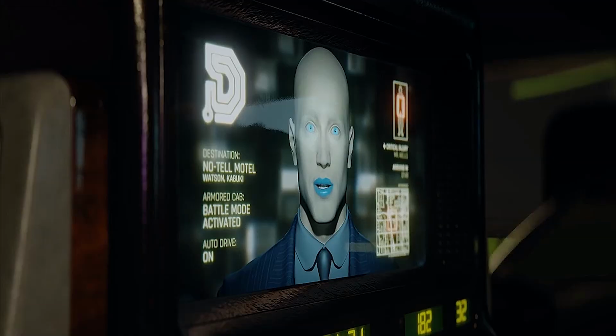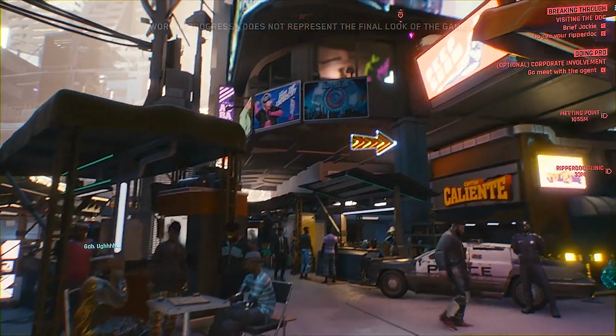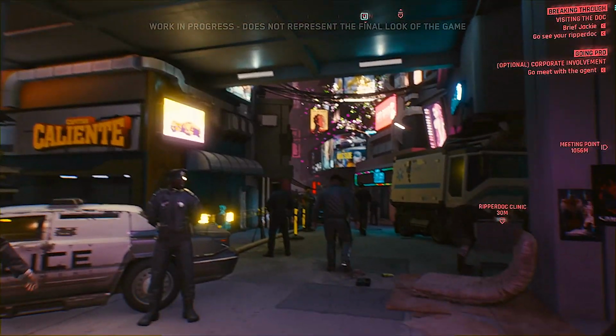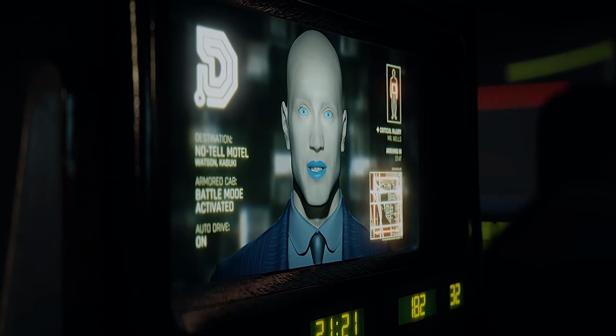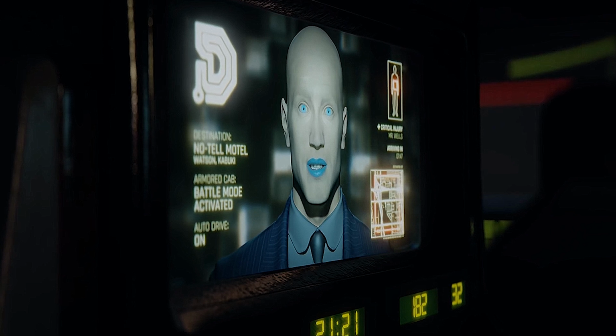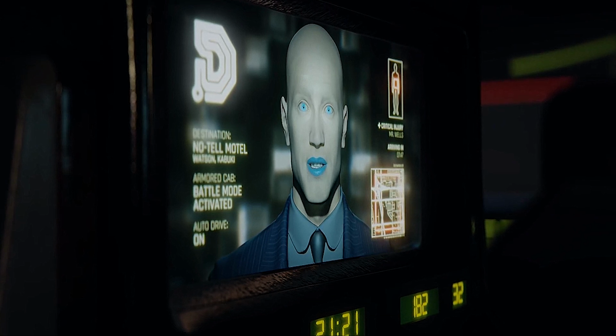The screen in the cab showcases the destination of Watson, where the 2018 demo takes place. This further reinforces the fact that the area of the Love Hub was in Watson and close to where this trailer takes place. It also shows the time of 2121, the fact the cab is in battle mode, and the cab seems to scan Jackie's vitals via the cabin or smart link.